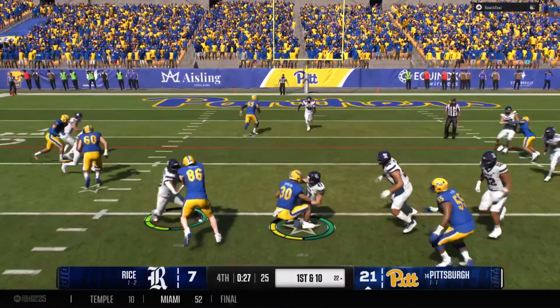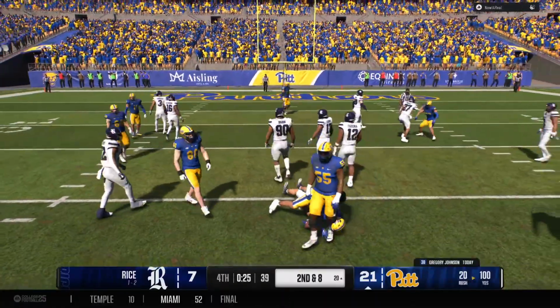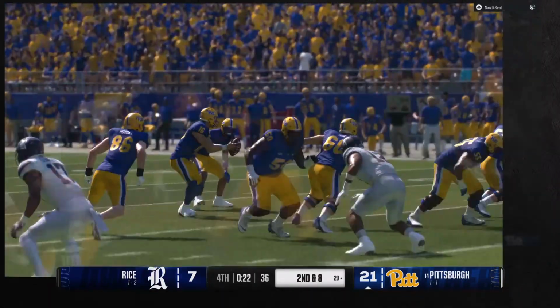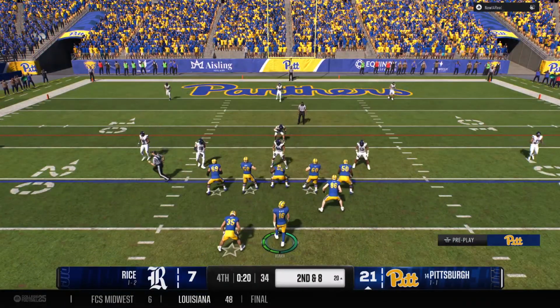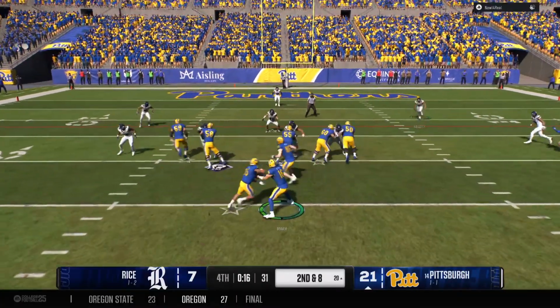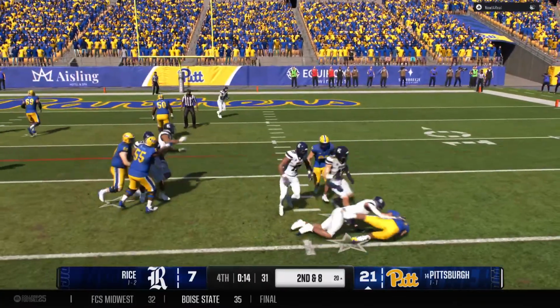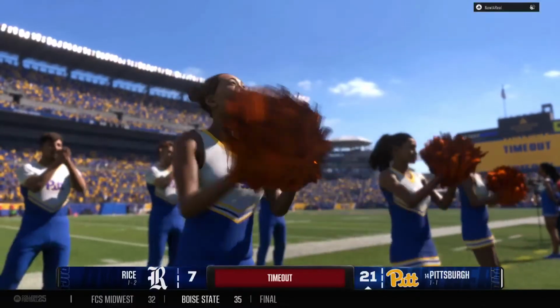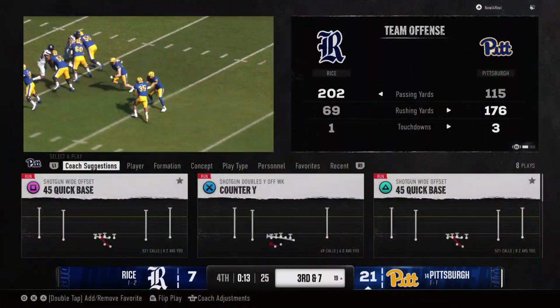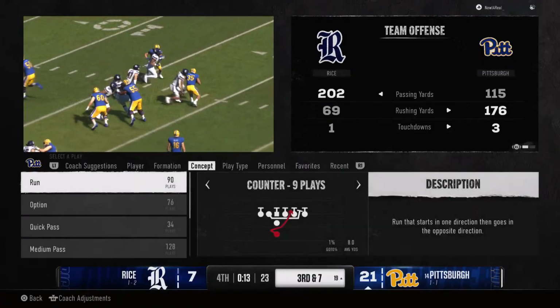The inside handoff. That's what you expect from a senior. Don't give them any extra yards. Great tackle there. After picking up a couple, it's 2nd and 8. Out of the gun, the inside handoff, looking for a crease. Timeout called by the defense, 13 seconds to go. Timeout, Rice.